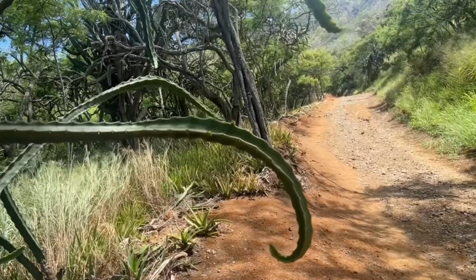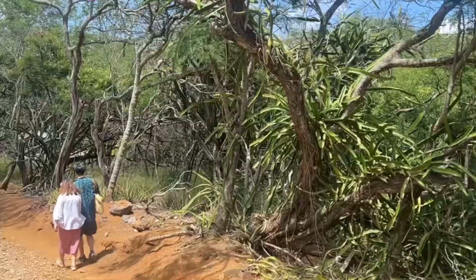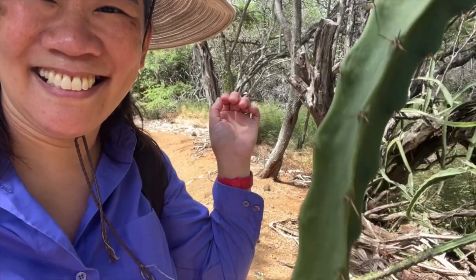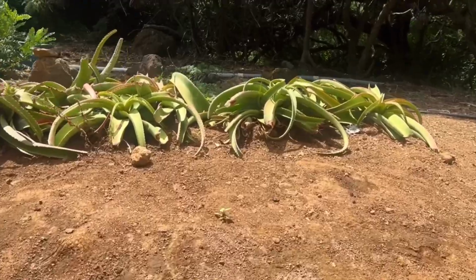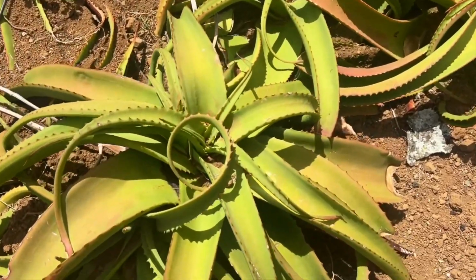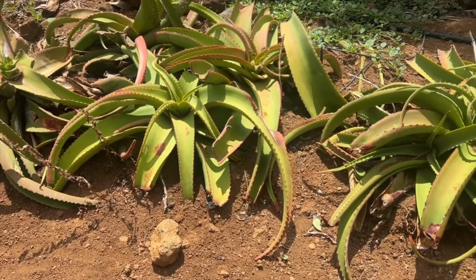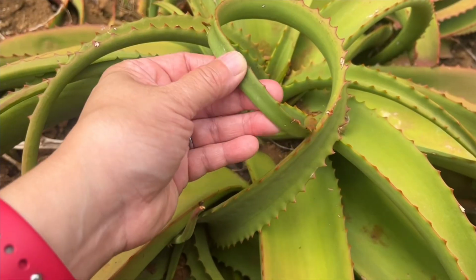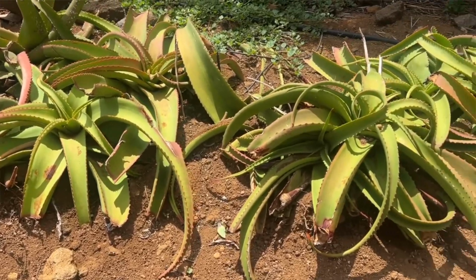Super floppy cactus. This cactus has major structural issues. Ugh, those are so nasty. They look like snakes. It's aloe vera? They look like they're writhing in pain.